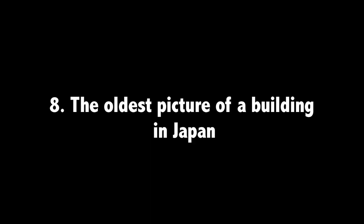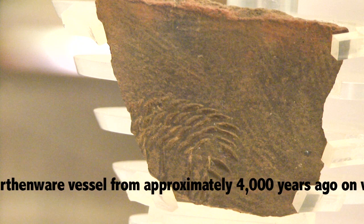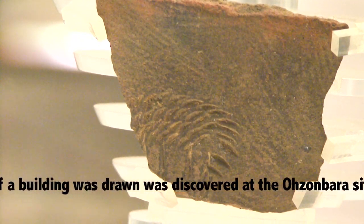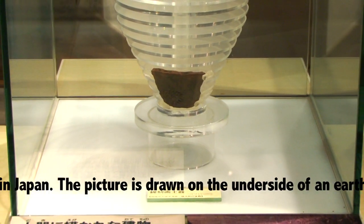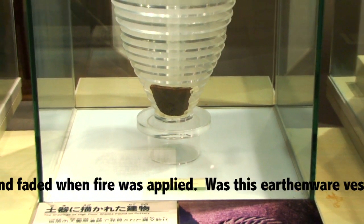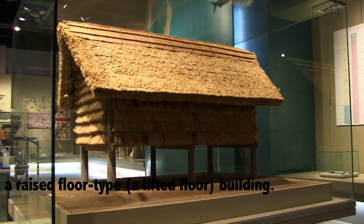The oldest picture of a building in Japan. This fragment of earthenware vessel from approximately 4,000 years ago, on which a picture of a building was drawn, was discovered at the Ozonbado site in Ibusuki City. It is the oldest picture of a building in Japan. The picture was drawn on the underside of an earthenware vessel and faded when fire was applied. Was this earthenware vessel for practical use? The picture is likely a drawing of a raised floor type building.